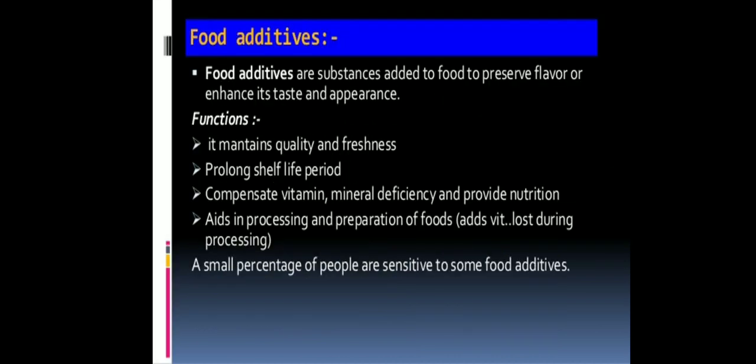Next is food additives. Food additives are substances added to food to preserve flavor and enhance its taste and appearance. What are the functions? It maintains quality and freshness, prolongs shelf-life period.